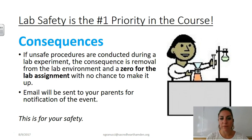But if I find that I have to remove you more than twice, then we'll have an administrative meeting about lab safety and we'll proceed from there, including potential removal from the course. Again, these are all extreme cases. I assume that in most of these cases this won't be the situation, but I just want you to be as safe as possible.